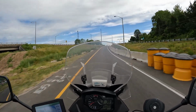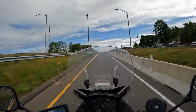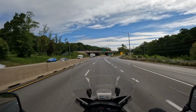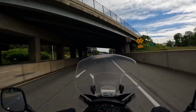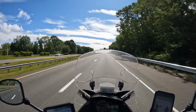Got a few minute ride up to the Nautilus, about 10 miles away. I have to go across the bridge that I crossed yesterday. Clothes are dried out for the most part. Bike is dried out, and everything's ready to go. Looking forward to today's ride.